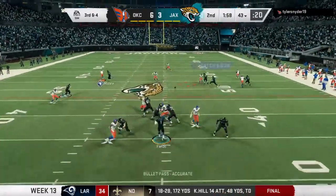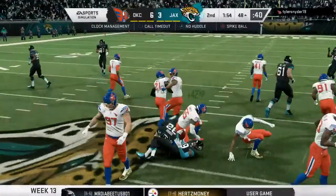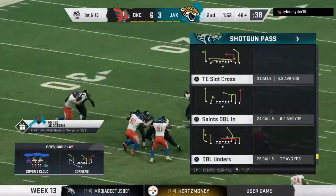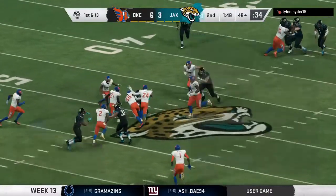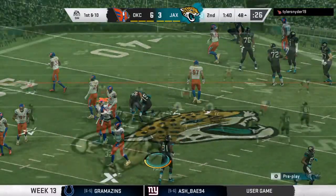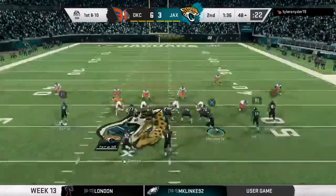From the gun on third down, Fields completes it to Samuel. And he gets it down to the 48, enough for the first. So that'll get them the first down as they get 9 yards out of that quick slant. This offense finding its legs now. Here's another 1st and 10.